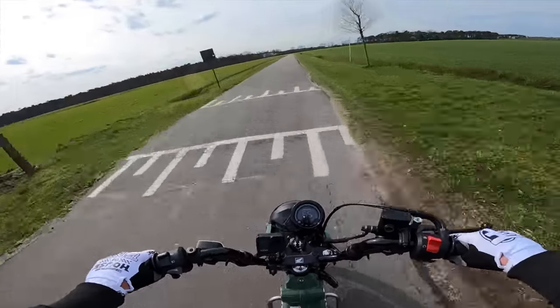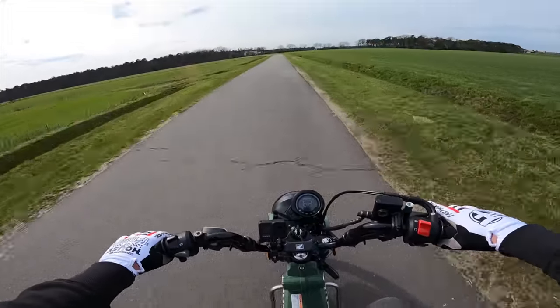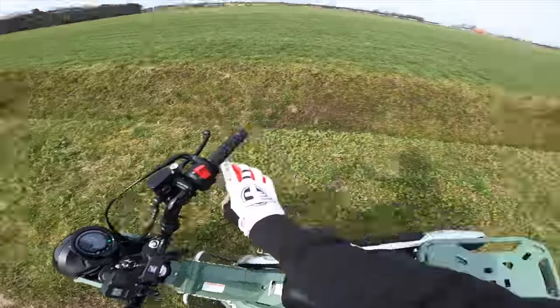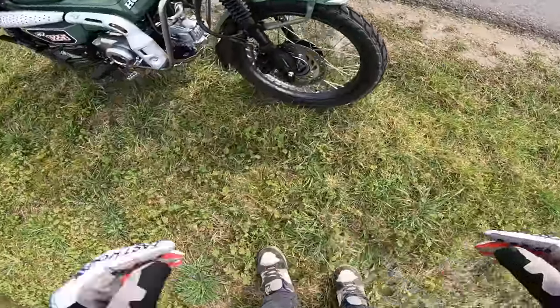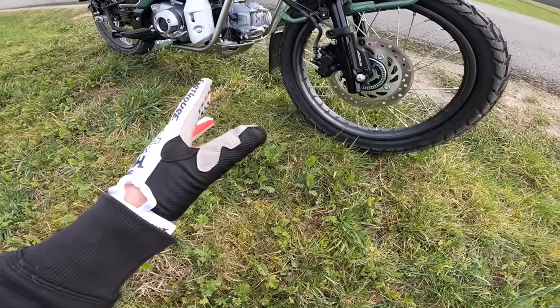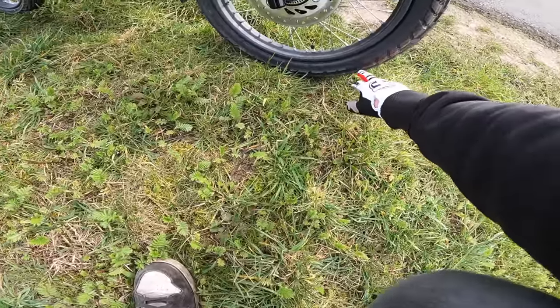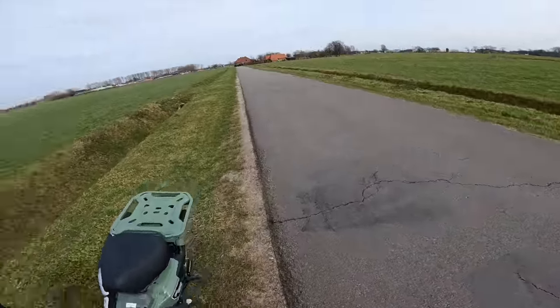85 kilometers an hour. Let's do a jump at 70. No problem. Oh yeah, the tires. Just for you guys, I'm going to check the tires, because I actually also want to know what the hell these tires are. So this is... actually, no brand on it. This is an IRC GP5.